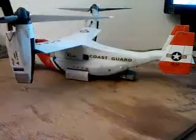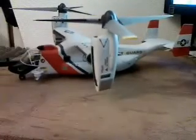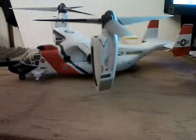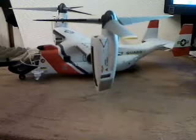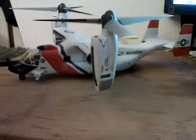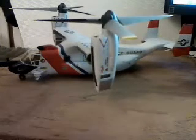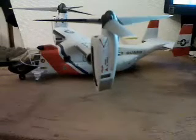My second one was this V-22 Osprey, built for the Brit Modeller What If group build. Brit Modeller is an excellent online community for modelers. You can post your projects, be they armor, figures, aircraft, whatever. They do regular group builds whereby people undertake to build an aircraft or a model in a specific theme between specific dates, normally over a 2-month period. And this is what I built for the What If group build.